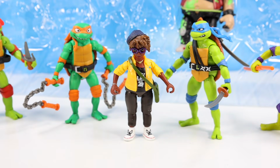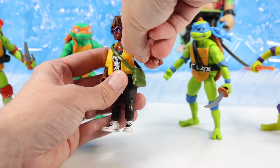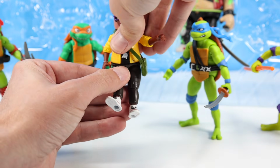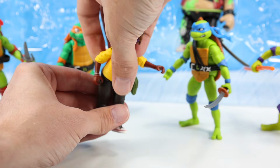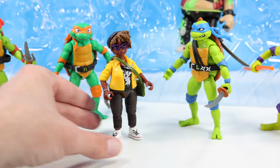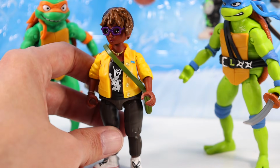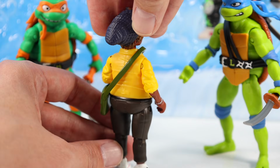New April's articulation is pretty similar to the turtles, of course: head rotation and shoulders, elbows. I don't see a wrist in there. Hips to sit, knees, and ankles. So she's got enough articulation. And just like the turtles, painted pretty well. Extra small detailing like the gold button on her jacket there on each side, a little blue pin there, purple glasses. She's got good paint.